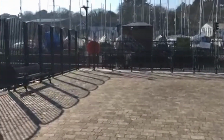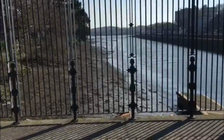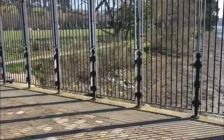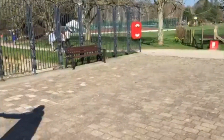I'll just go around a little bit. I don't know if you'll be able to see it all, but that was where the scrap thing we just came past. If I go back along there, you can see the path the way we came. So I'll just pan it around a minute and we'll come back and I'll show you the other side.